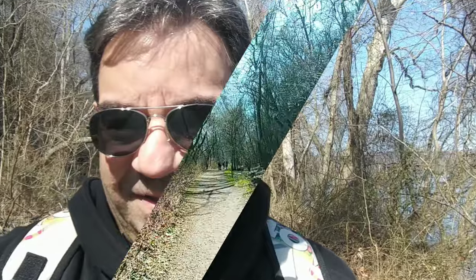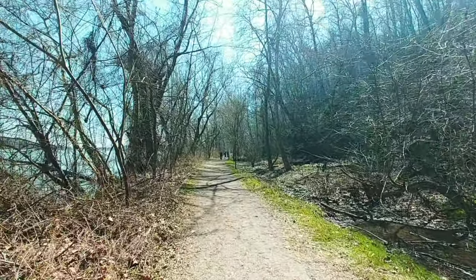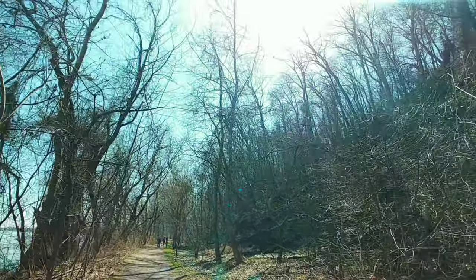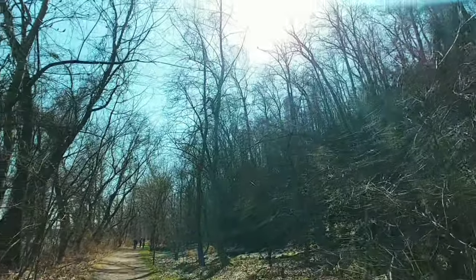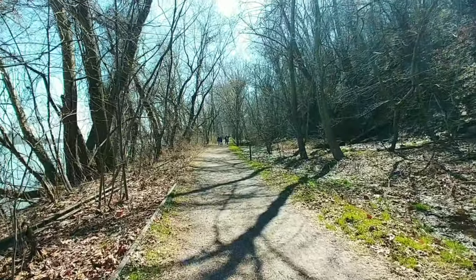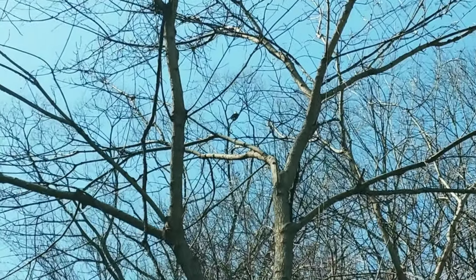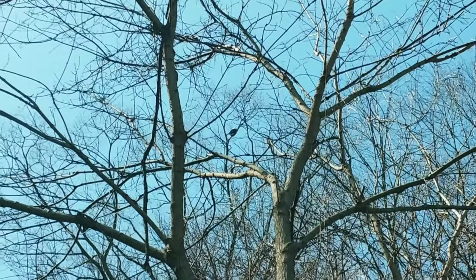All right. So it appears there's another eagle sighting because I see people looking up in the trees over here. So there must be an eagle. And there's another eagle just sitting up there in the tree, chilling out on this first day of spring.